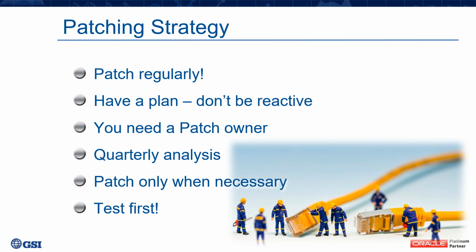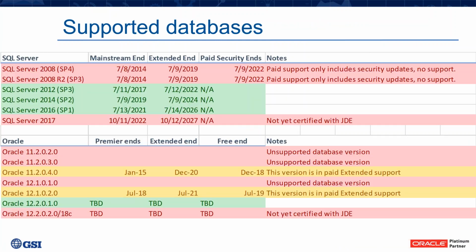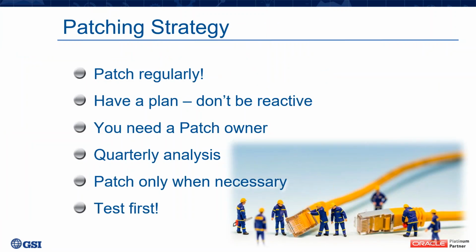So you want to spend time to look at it and see what the actual vulnerability is, and maybe there's an easier way to get around it. And testing, obviously you need to test. You need to test applying the patch to non-prod and test rolling it back, because, you know, the old saying, if it's not tested, it doesn't work. If you don't test it, then you're setting yourself up for failure usually. No matter how simple the instructions look, you still need to try it.